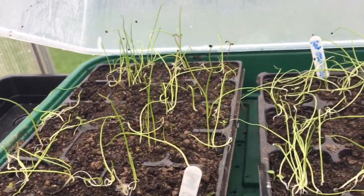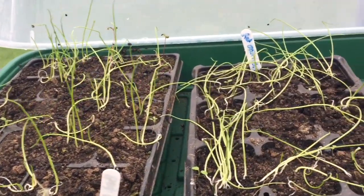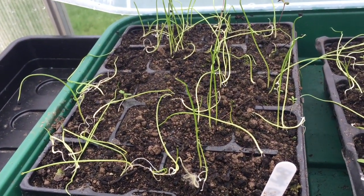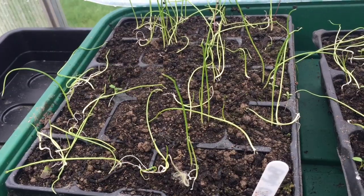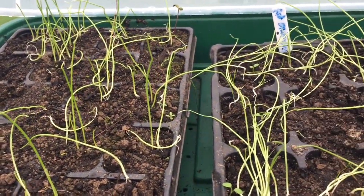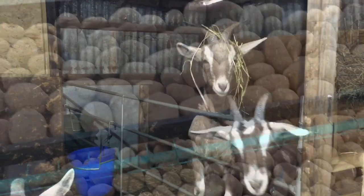Now, underneath here I've got some onions that I've grown by seed. I'm trying the method that Charles Downing talks about, seeding onions in modules and then planting them out in clumps of 3 or 4. I'm going to try that in addition to onion sets, which I also have.